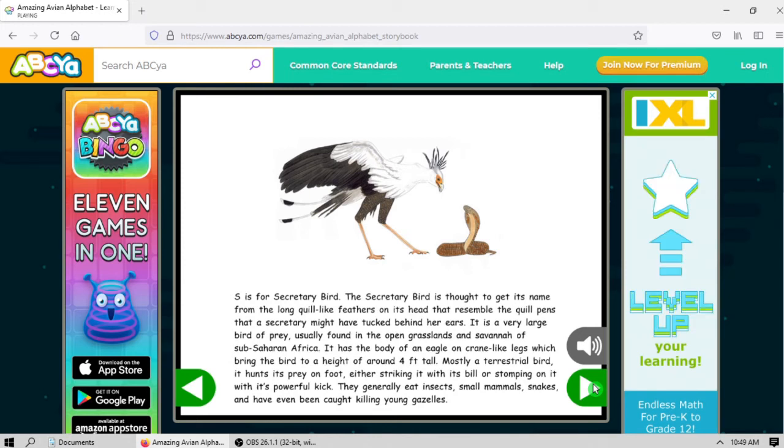It is a very large bird of prey, usually found in the open grasslands and savanna of sub-Saharan Africa. It has the body of an eagle on crane-like legs, which bring the bird to a height of around 4 feet tall. Mostly a terrestrial bird, it hunts its prey on foot, either striking it with its bill or stomping on it with its powerful kick. They generally eat insects, small mammals, snakes, and have even been caught killing young gazelles.